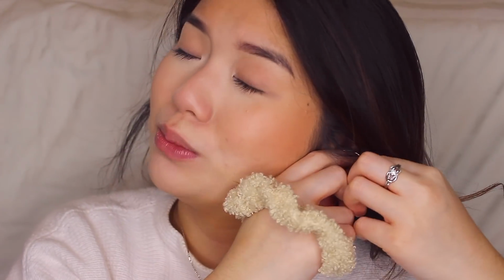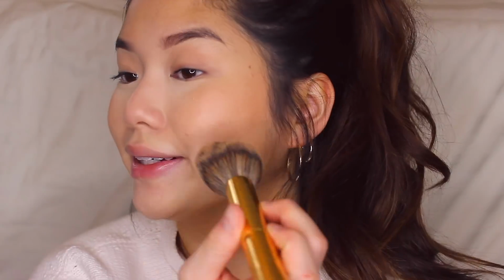Okay guys, I gave up. I really tried to look cute for y'all. In all honesty, when I do my makeup, I put my hair up, okay? Let's just be real here. So as you guys can see, I look like I'm a little blushing, like, ooh.